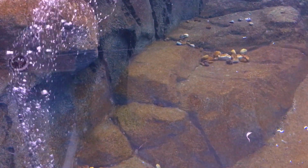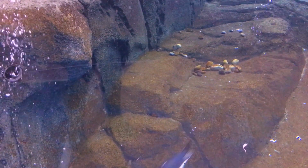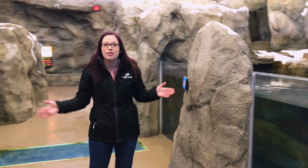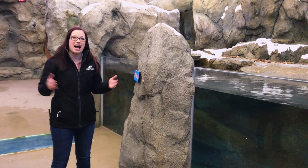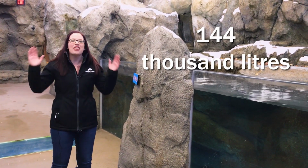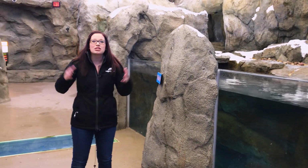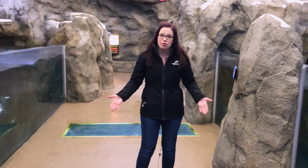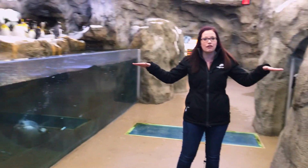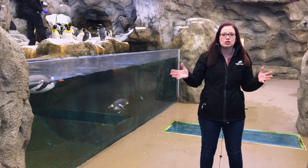I am standing right now on a bridge between 2 sides of the penguin pool. This is actually one big pool. There are tunnels in the floor that allow the penguins to swim back and forth and be on either side of the habitat. The Penguin Plunge pool is 144,000 liters. That's a lot of water, and it is constantly moving. The water is always draining down through the floor and through the skimmers at the surface, heading into the penguin filtration system, and then coming back into the pool.